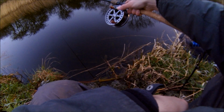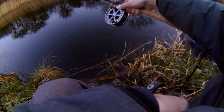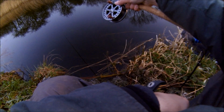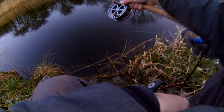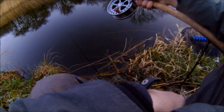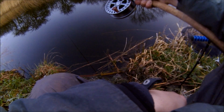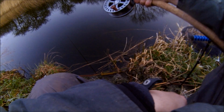Well, it's a lovely morning. The lilies are just starting to come up. I can just see them on the bottom. But there's a bit of surface drift today. But never mind, there's not much we can do about that. Just hope that one of these big rudd takes the bait.